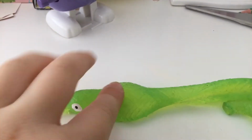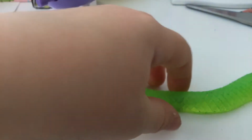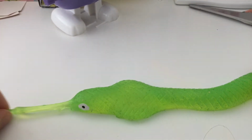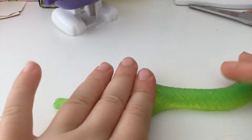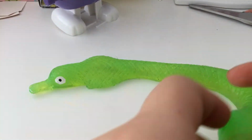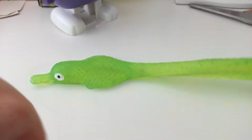Stretchy snake. As you can see, you'll see the fluff on it. It's very old. I just found it today. It's got a long tongue and it's really stretchy. I'd give it a 4, maybe, no, actually, maybe a 3. Oh no, what happened there?